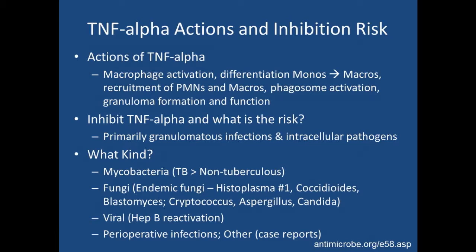Now, TNF does a lot of things, and when we inhibit it, it brings to the table infectious risks, predominantly of granulomatous infections and intracellular pathogens. If we look at the kinds of infections we see, everybody knows about mycobacteria. Fungi, many of you picked up on, with histo being number one. Hep B reactivation, if you haven't dealt with this now, you will at some point probably.